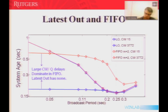So for the large contention window size, if you used a FIFO system, your system age suffered because of queue delays. But the latest out has no queuing delays, and the reason is the way we conjured up the system, wherein the application can update the state just before the packet is transmitted. So any queuing delays the state information had suffered amount to nothing, because the information gets updated. That's the reason for the flattening of the curve. As you can see, the flat curve pretty much achieves close to the minimum. So I'll tell you what strategy you can use if you want to use latest out.